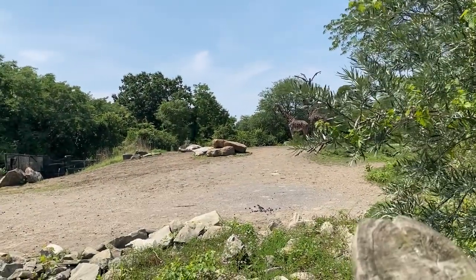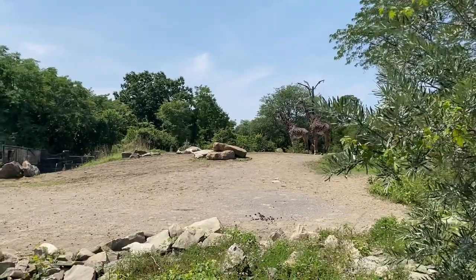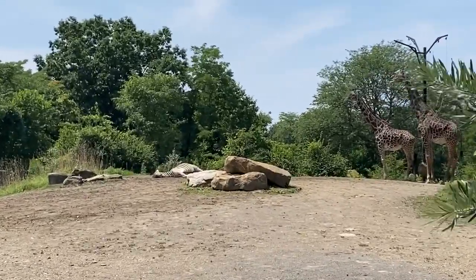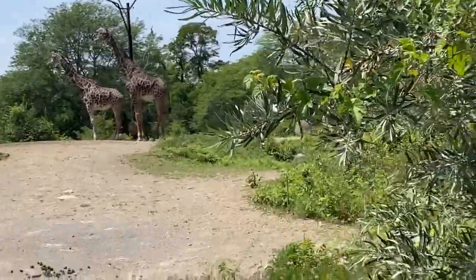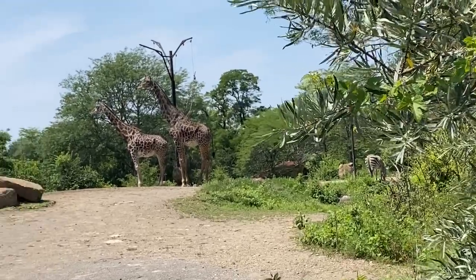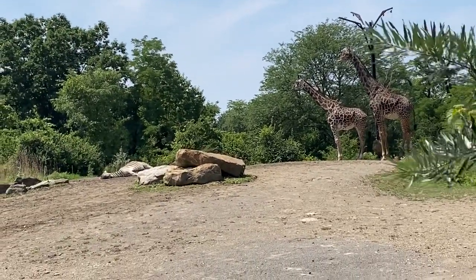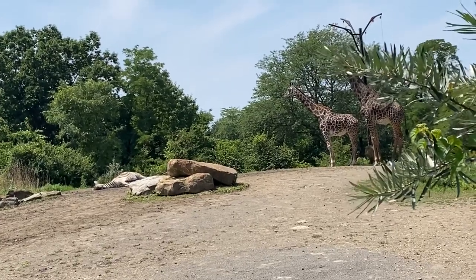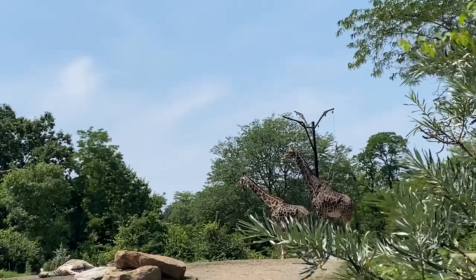So when you come out of the monkey enclosure, you go straight, and then there are zebras, and then giraffes, and then in the background I think you can see the elephants back there too, if that's what that is. You know why they're tall? So they can reach the leaves on the trees, because that's what they eat. All right, come in here, you can see the zebras.